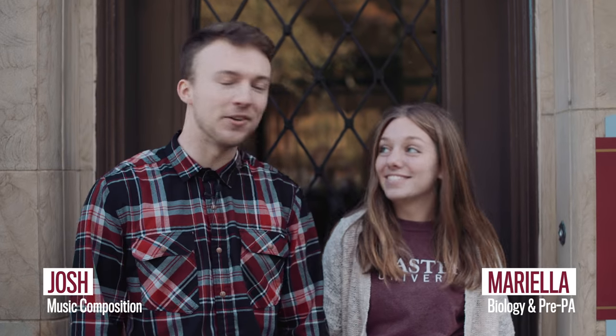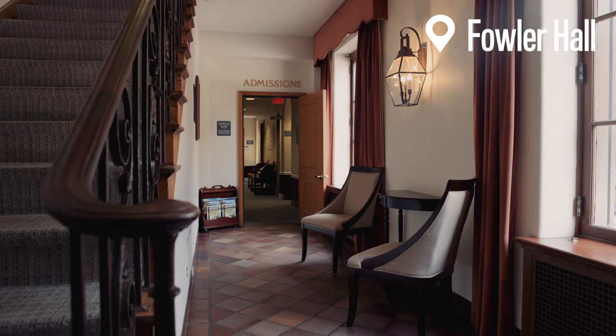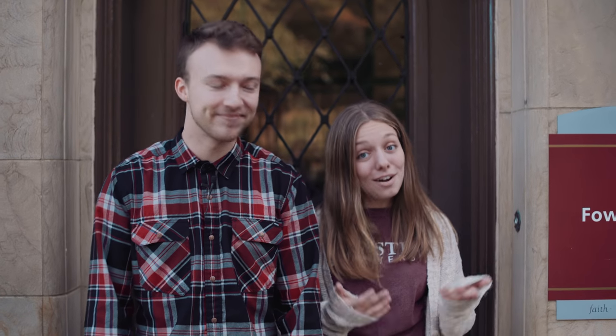Hello, and welcome to Eastern University. We're excited to show you around our home. And speaking of home, this is Fowler Hall, home to the university president and the Office of Undergraduate Admissions. So let's get started with this tour. Let's go.